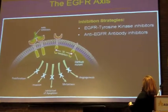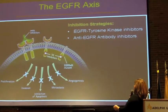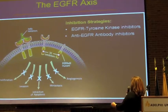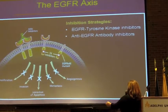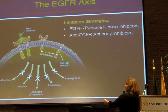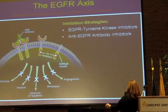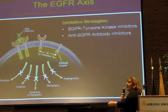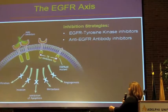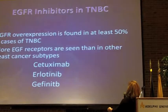So essentially, again, there's the concept of the receptor. It's on the outside of the cell. Something binds to the receptor, and something happens in terms of the cell growing and living. There's 2 ways to inhibit these. One way is to use an antibody on the outside. This is more like something like a Herceptin antibody, although it's not Herceptin. Or they can use what they call TK inhibitors, TKIs, and those are small molecules that you swallow, pills mostly, and can get into the cells and inhibit the response downstream.